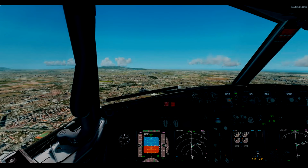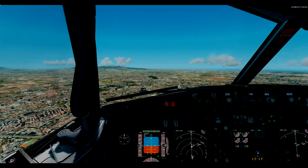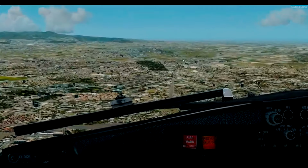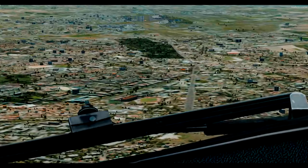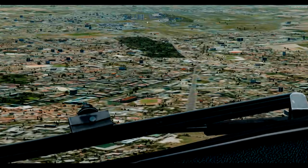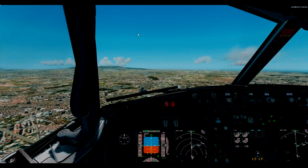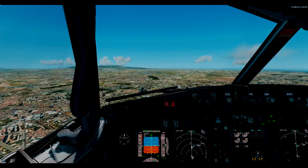Tower, we're holding right now short, we've got the runway 15 glide slope, ready for departure. Awesome. Hold your position. Holding our position. So we do have the runway in sight. We've got 2 reds, 2 greens on the PAPIs, which is awesome. So the only thing left to do now is wait.